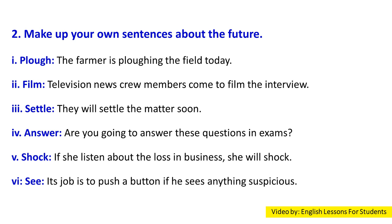1. Plow C. The farmer is plowing the field today. 2. Film D. Television news crew members came to film the interview. 3. Settle A. They will settle the matter soon. 4. Answer B. Are you going to answer these questions in exams? 5. Shock A. If she listens about the loss in business, she will be shocked. 6. Push D. His job is to push a button if he sees anything suspicious.